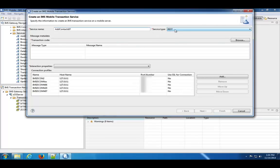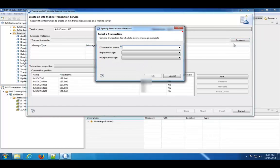And right now the only service type we support in z/OS Connect is a RESTful service. At some point in the future we may extend this to SOAP services and other services, but for now it's a REST service. The next thing we're going to do is associate this service with one of those tran codes that we defined down in this transaction navigator before. So in our case we defined IVTNO07.